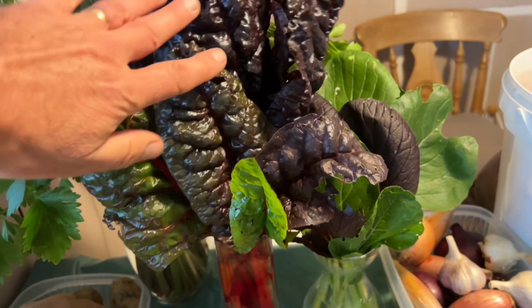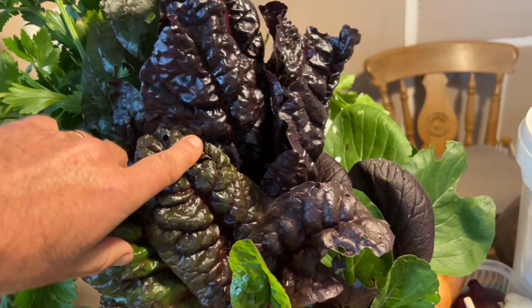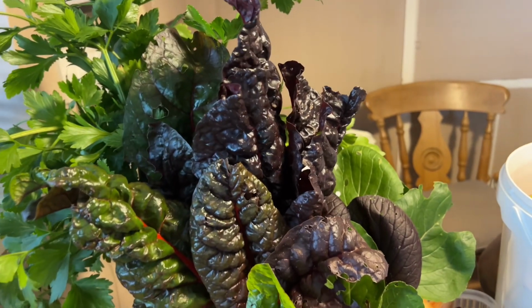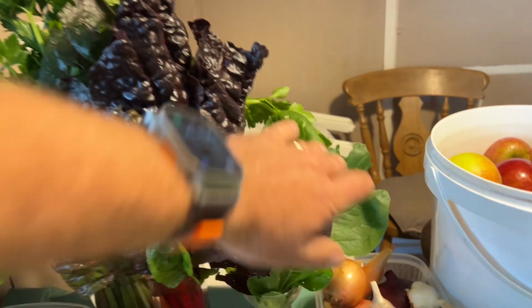And we've got chard, and that is also from outside. It's not too bad, nice leaf quality. We've also got baby leaf chard, which is going to be in the salad mixes in winter, and that's coming on quite nicely.